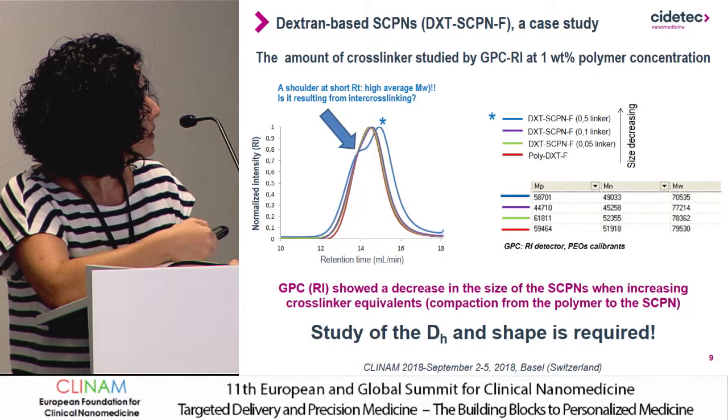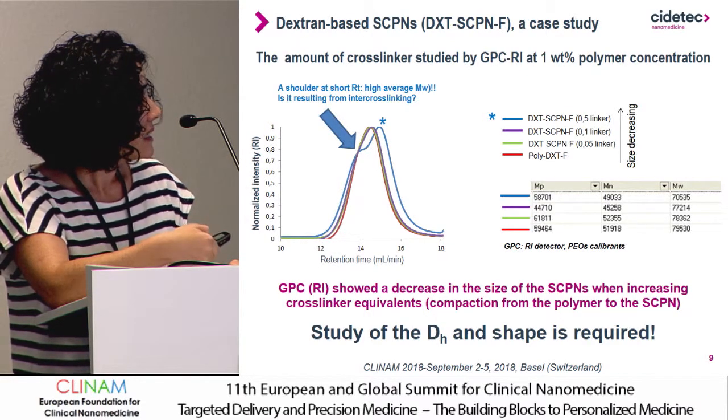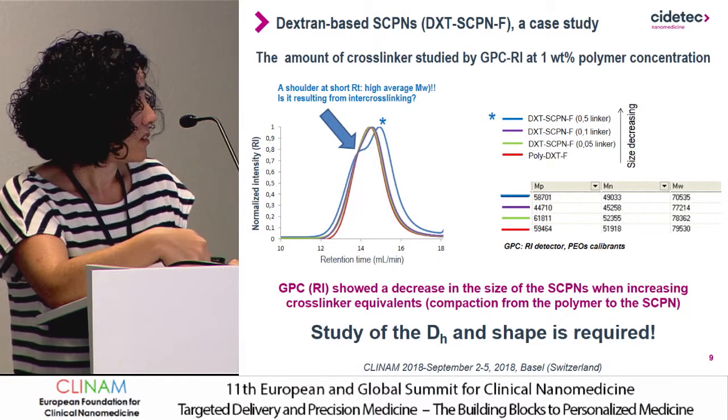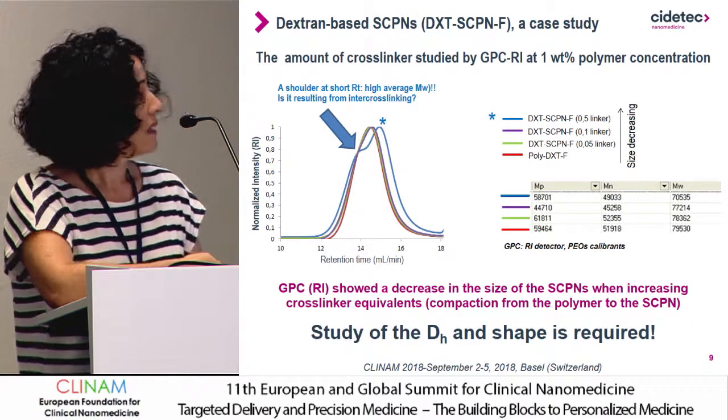This decrease was more significant in the case of the highest amount of cross-linker. However, a shoulder appeared here that could indicate the presence of inter-cross-linking species. This technique couldn't elucidate whether it was inter-cross-linking or not, so we needed to study the hydrodynamic diameter and the shape of the particles as well.